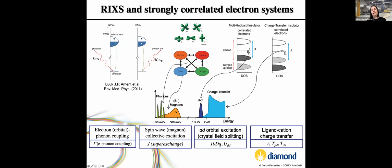Then in a slightly higher energy range, we can get magnetic information, we can be sensitive to magnons. At a higher energy, we can get information about the dd or charge transfer excitations. In this regime, the energy resolution is not as critical as in the lower regime. So this is something in which I21 has a strength because of the ultra high energy resolution. We are able to resolve this type of low energy excitations. So we can see very well electron-phonon coupling, we can see spin waves, and other types of collective excitations in the low energy regime.